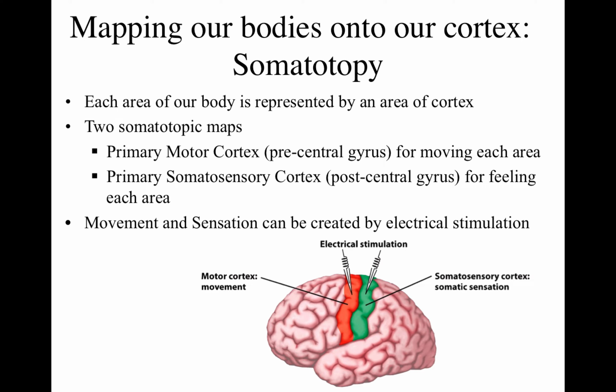And I'm not sure if I mentioned that the term that's used for precentral gyrus is primary motor cortex. The term that's used for postcentral gyrus is primary somatosensory cortex. Hopefully that's clear enough from the slide. Sorry if that was a bit confusing. But the idea is on the precentral gyrus, you have areas for moving each part of your body, primary motor cortex. On the postcentral gyrus, you have areas for feeling each part of your body. And I'll show you maps that make that a little more clear.